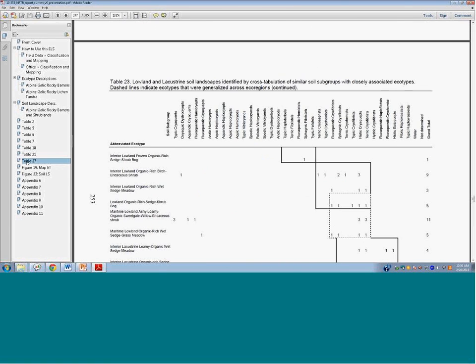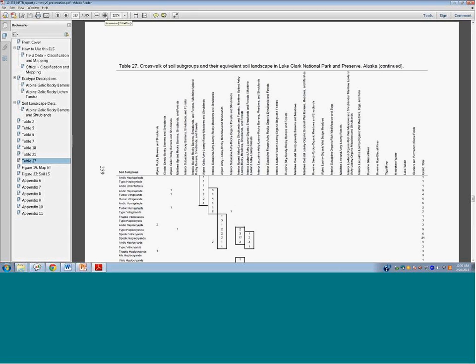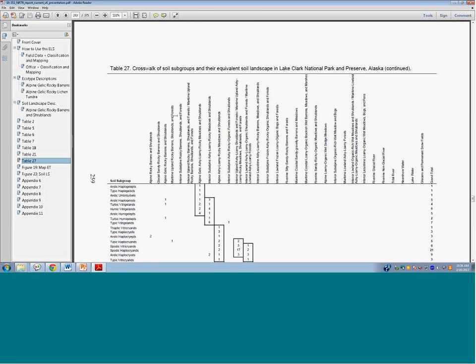And then Table 27, again, links from the soil landscape mapping. You have your soil landscape classes at the top here, and your soil subgroups, and you can see how the soil landscape classes and your soil subgroups were grouped together for mapping, so you can look at it that way too. So if you know the soil landscape class, you can get back to that.